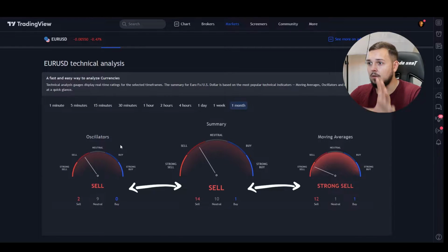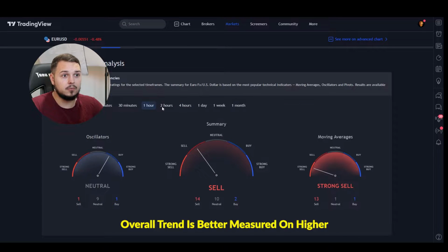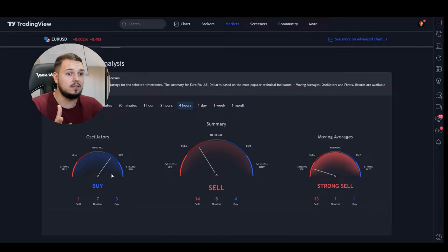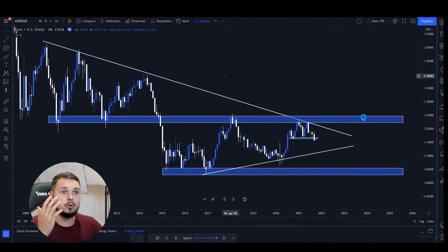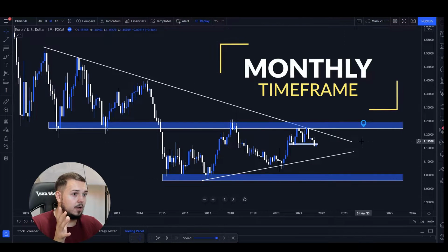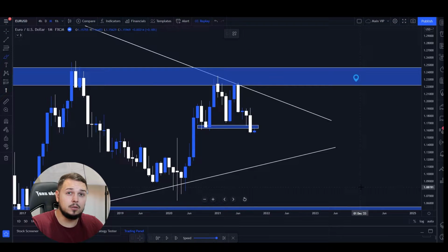All of the indicators, oscillators and moving averages are telling me to sell. We may also want to have a look at the 4-hour time frame and the 1-hour time frame, but it's not as important. Only on the 4-hour time frame the oscillator is telling us to buy. So looking at Euro USD now, with my own analysis, I have the monthly downtrend, the monthly uptrend, area of resistance and area of support. Once we zoom in a little bit on our monthly time frame, we can see a new lower low. This was the previous area low. This is a new candlestick low, which suggests that the market will plummet down.